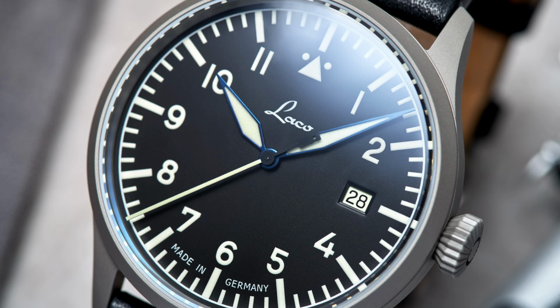Superluminova C3. Which shines for a very long time at night. Correct. The color is relatively bright during the day, but at night it really glows green, which is traditional for pilot watches and makes it really easy to read that way.